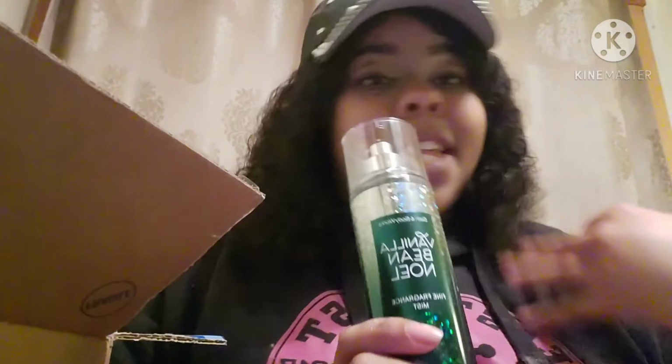So next up is a favorite, especially for this Christmas season, and this is Vanilla Bean Noel. Now, if you were paying attention, you would realize that I just said I was vanilla scented, that's one of my favorites. Vanilla scented everything. If it's warm, it's gourmand, it's vanilla, then I want it or I have it.